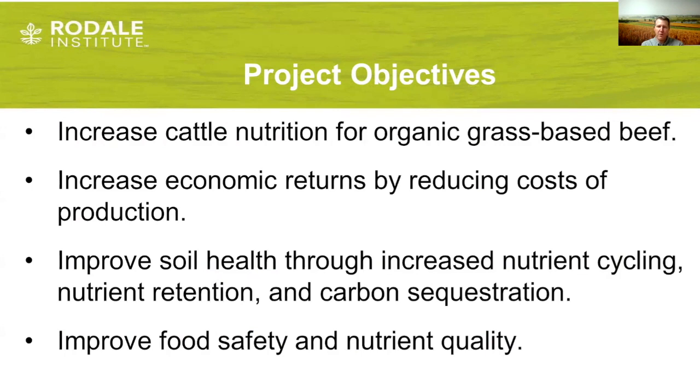But the objectives of this project are to increase cattle nutrition for organic grass-based beef and increase the economic returns by reducing costs of production. And those somewhat go hand in hand, because we know that in an organic system, the feed costs are much higher than in our conventional system. And so that can be a barrier to keeping livestock organically. But if we can put animals on grass and improve our forage in an organic system, the organic system will be more competitive economically.